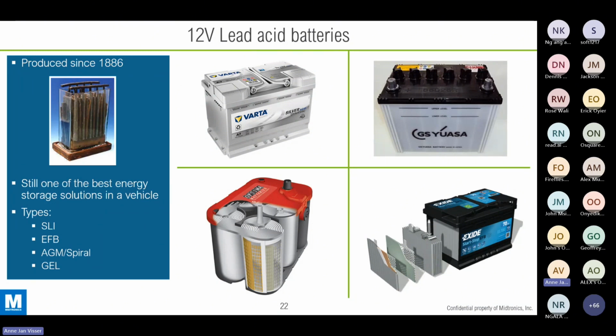Also, there are different types of 12-volt batteries. They are all lead-acid batteries, so the chemistry to store the power is lead-acid. But there are different types of these batteries, which are the SLI, the standard lead-acid battery. We have an enhanced flooded battery, which is commonly used in vehicles which are equipped with a start-stop system, AGM or AGM spiral batteries, which are conceptually more or less the same. The only thing is that from the outside, they are slightly different. And last but not least, we have batteries with gel. I don't want to dig in too deeply for now. It's just giving you a short overview that there are different flavors in lead-acid batteries already.